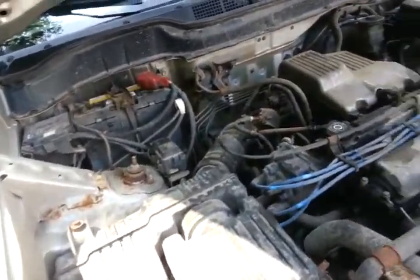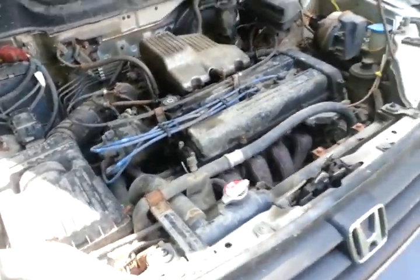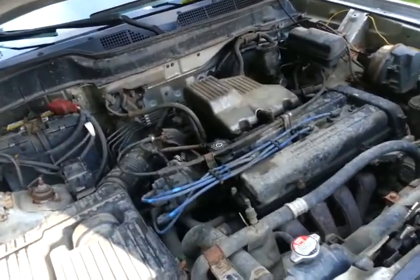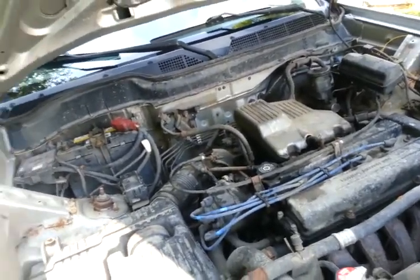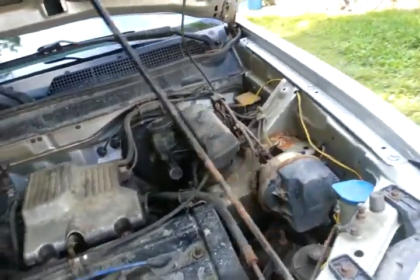I'll take the air box out, clean it, take the plugs out, have a look at them. As soon as I get some money coming in, I'm going to get a compression gauge for all the vehicles anyway, just to see the health of the engine. Maybe the compression in this is fine. See if I can get a cheap manual for it, just so I know what I'm dealing with.